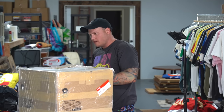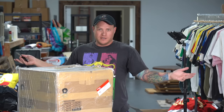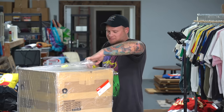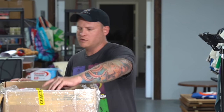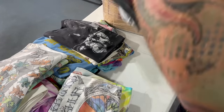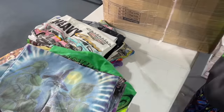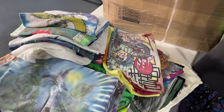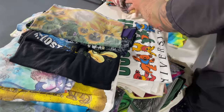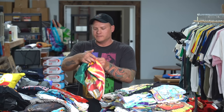Next box, this should be a lot of Grateful Dead and Bandies. So if you're not into that stuff, you can leave the video now. But if you are, stick around, because there's some good stuff in here. All right, I think what I'm gonna do is just empty this box out onto the table, and then it'll just be easier for me to go through that way. Really nicely folded. I know the person who I bought this from watches our videos, so I appreciate the care taken with shipping. This one fell on the ground, so I might as well show it.